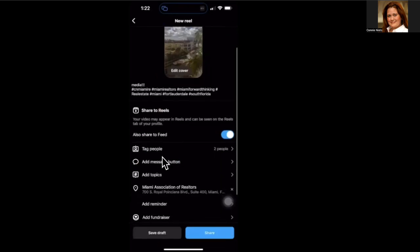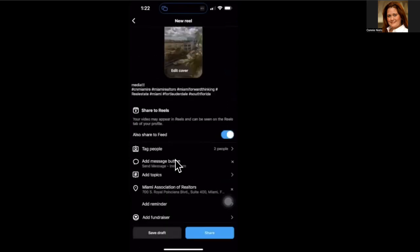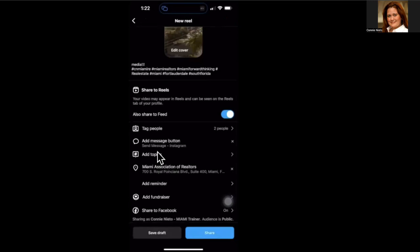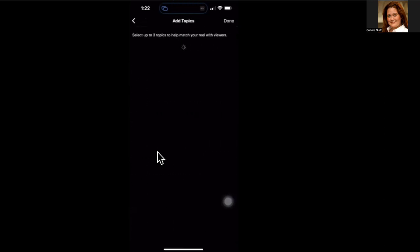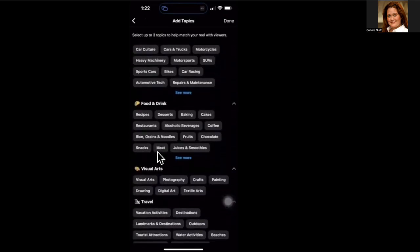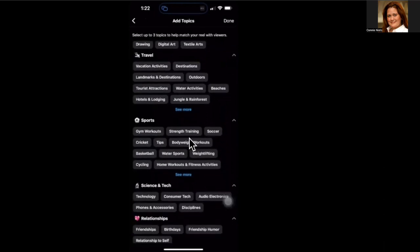I can add a message button. Okay, I'll click on adding a message button and I can have them send a message to Instagram, and it's done, and it'll show on the bottom of my post. I can add topics, right? So here, I could put destinations, right? Let me see, destinations, landmarks. So if I was at the beach, beaches, I could see more if I wanted to here.